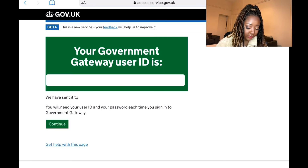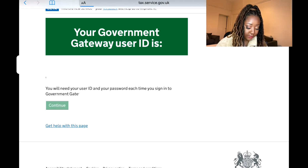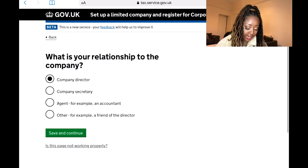Continue. Your Government Gateway is, and then it tells me the number we have sent it to, and then it tells you the email address. So continue. Which email address do you want us to use for this application? We'll go with that one, which I've put on. What is your relationship to the company? Company director, company secretary, agent, or other. You can choose whichever one you are for this section. Save and continue.